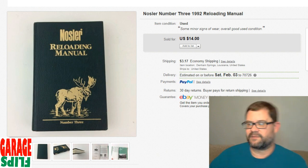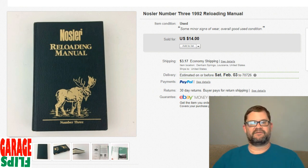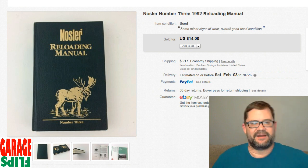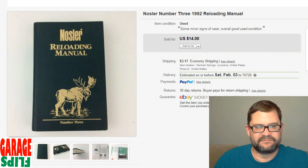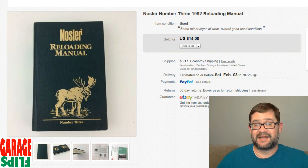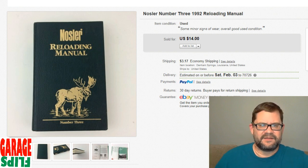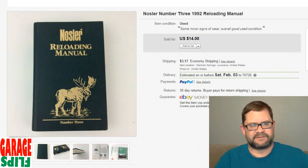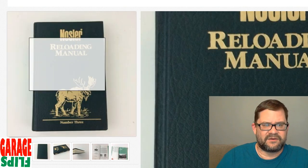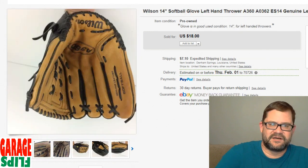So another book. Boy, I'm doing a lot of books. I think this is the last book of a lot of books. I bought a stack at a yard sale, I don't know, 4 or 5 months ago for $5 for the whole stack. I think it was probably about 8 books, and I think this is the last one I've got left. The books sold anywhere from $7 all the way up to like $20 a piece, so really good money. This one sold for $14 plus shipping. And this is a reloading manual. You want to look at reloading manuals, black powder manuals, pretty much any firearms book is going to be sellable.